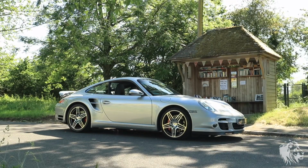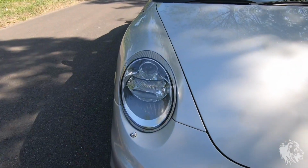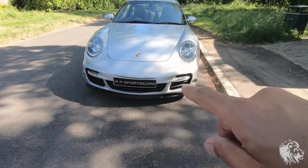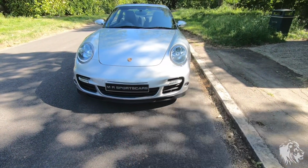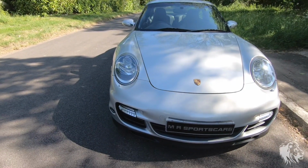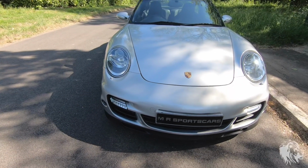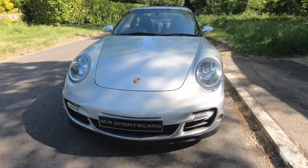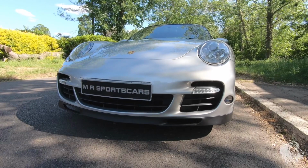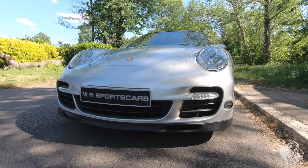Then coming around the front, this is all standard, so it has the daylight running lights, the bi-xenon self-leveling headlights with washers, and then it has three vents. The two sides have a coolant radiator behind and then the air conditioning condensers in front of those. I think both probably need replacing because the air conditioning doesn't work, and normally you replace those, regas the system, and it all starts working again. And then the center one is a further coolant radiator.